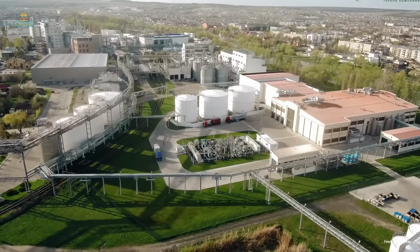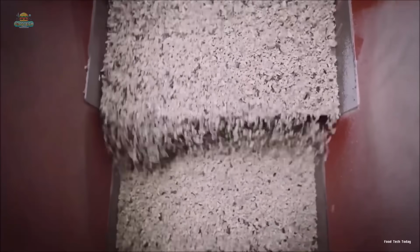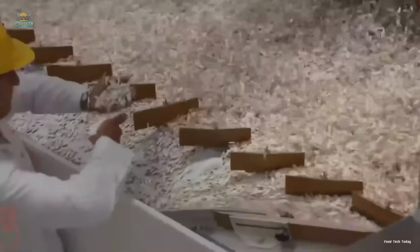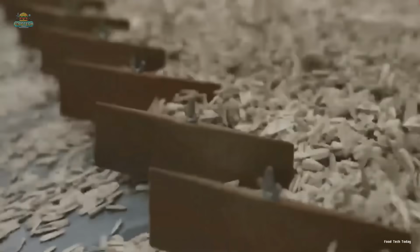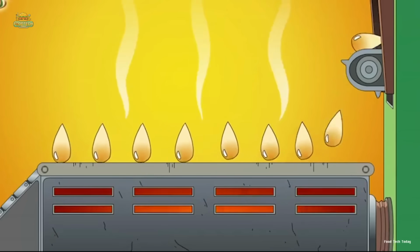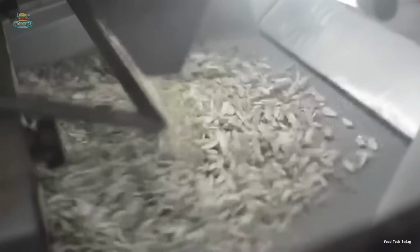more sustainable production process. After being dehulled, the sunflower kernels move on to the roasting process, an essential step that contributes to the distinct, delicious flavor of the oil. The kernels are roasted on a continuous vibrating tray, ensuring that all seeds are evenly roasted. The roasting temperature is carefully controlled to prevent compromising the quality of the oil while achieving the desired outcome. Roasting makes the sunflower kernels easier to crush and breaks down the cell structure, releasing the oil inside and enhancing the oil extraction efficiency.